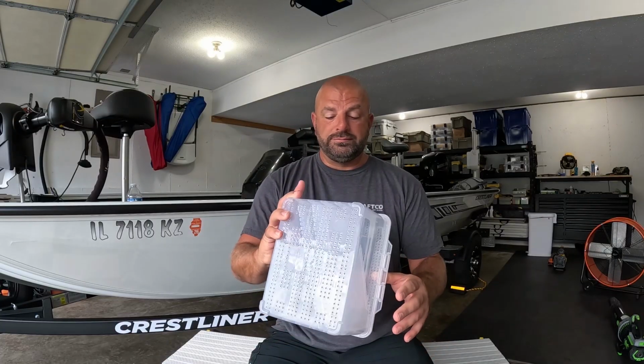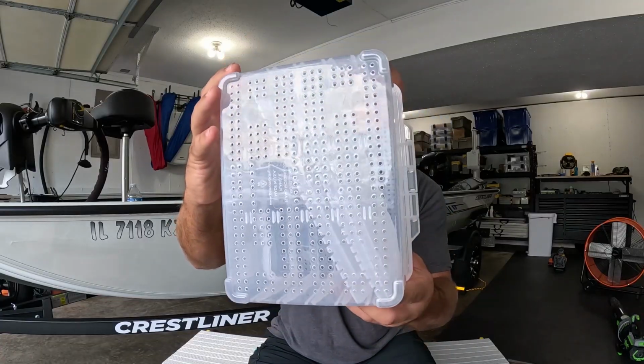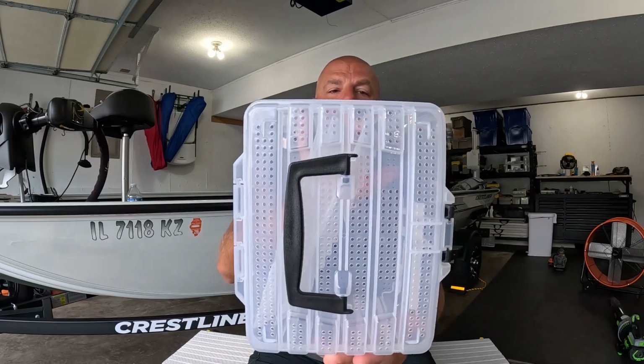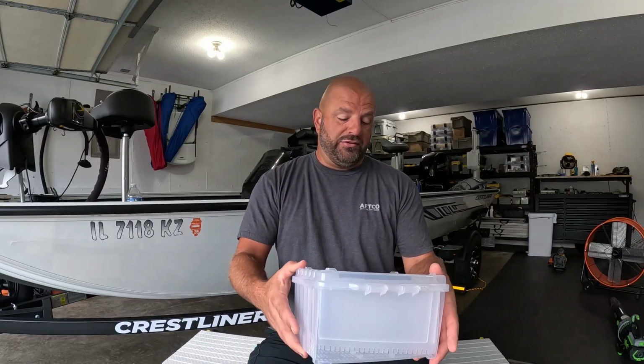You'll notice that there are a bunch of holes in this box, in the bottom there, and in the lid. So obviously if you put your spinnerbaits away wet, the water's not going to be trapped in this box. It can evaporate, and hopefully your hooks don't rust, right? So that's the plan anyways. We're going to play around with this one. That's not really the reason I got it.